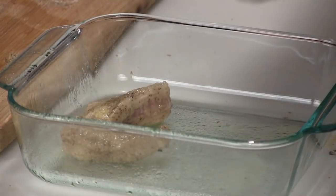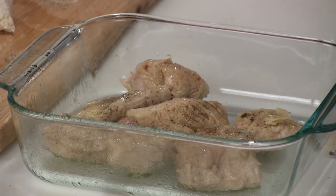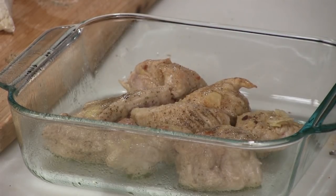So you kind of just sealed the meat a little bit. So you don't really want it brown? Yeah, you don't want to do that, because it's going to bake in the oven. That's what makes it tender on the inside and crispy on the outside. We'll just stack them in there.